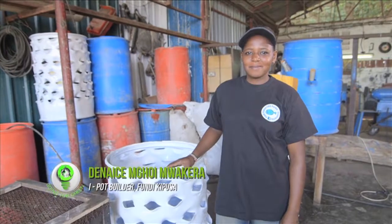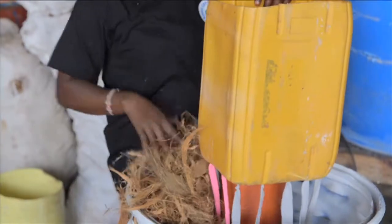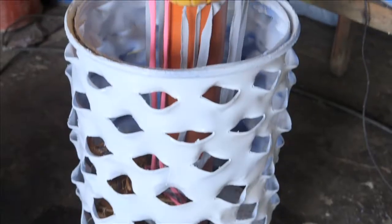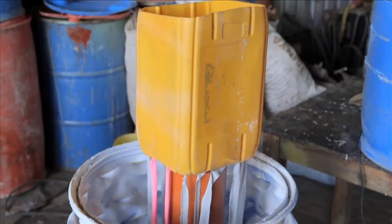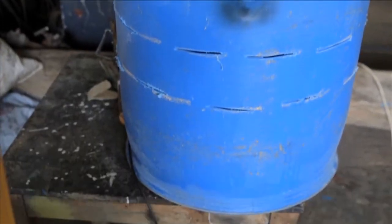First, we buy the drums from any industries. We buy also the 20-liter jerrycans. We use everything, the waste. So we upcycle that and give it more purpose to make our environment safer, because no plastics will be burnt trying to destroy the industrial drums.